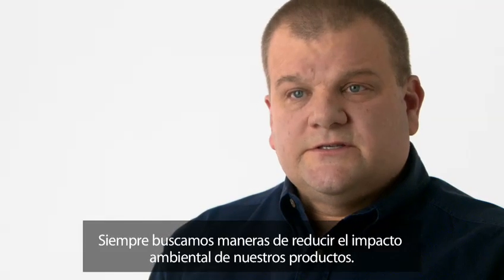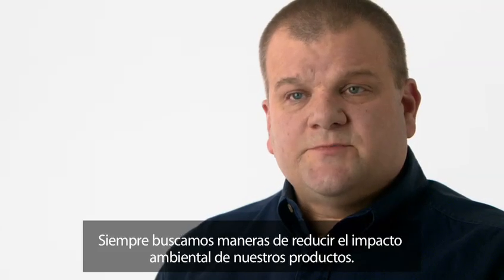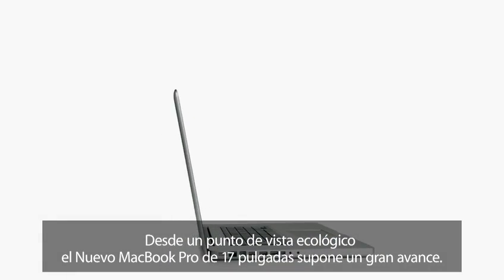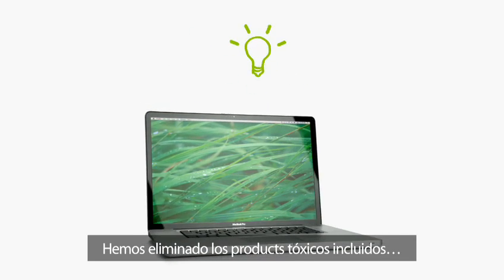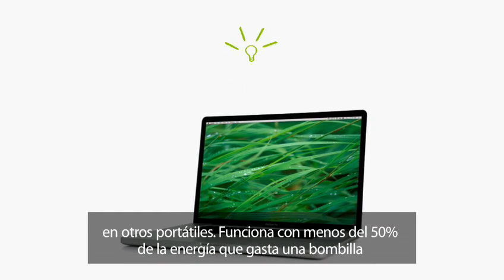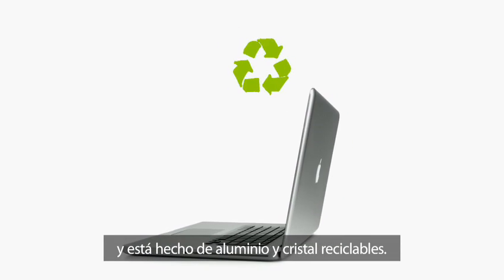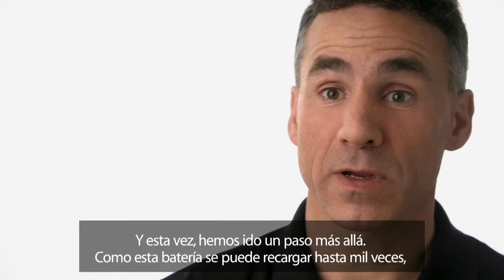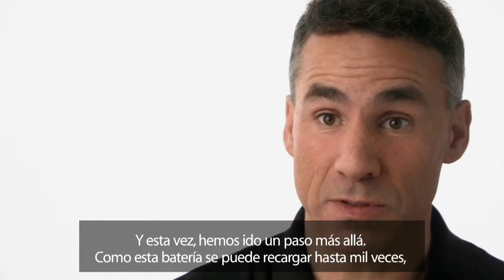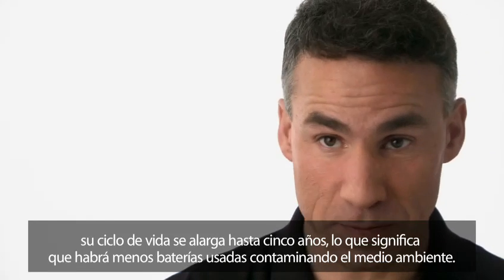We're always looking for ways to make our products greener. From an environmental perspective, the new 17-inch MacBook Pro is a real breakthrough. It's free of many of the harmful toxins found in other computers. It runs on less than 50% the energy of a single light bulb, and it's made of highly recyclable aluminum and glass. But we also take it one step further. Because this battery can recharge up to 1,000 times, its lifespan is extended up to 5 years. That means a lot less batteries will end up in landfills.